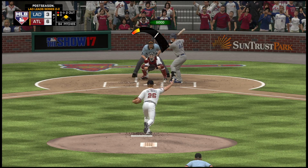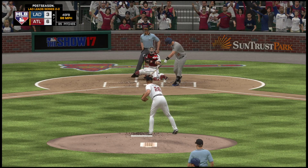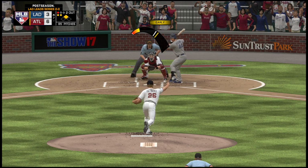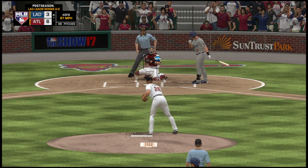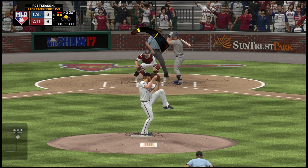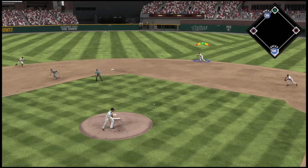He's set. Here comes the 1-1. Late that time for a strike. A fastball that just misses inside. Well, two straight fastballs inside haven't put him away, so now it'll be interesting to see what he turns to.